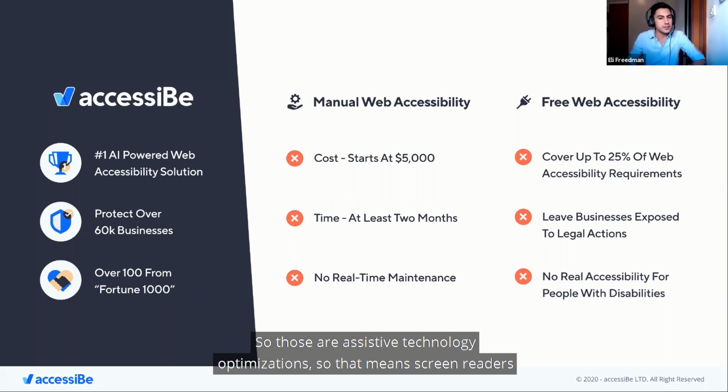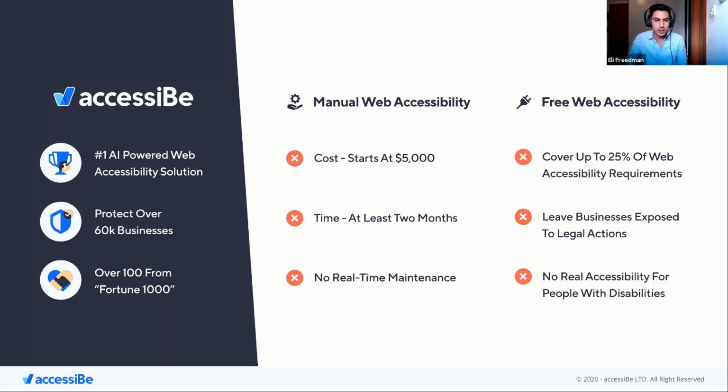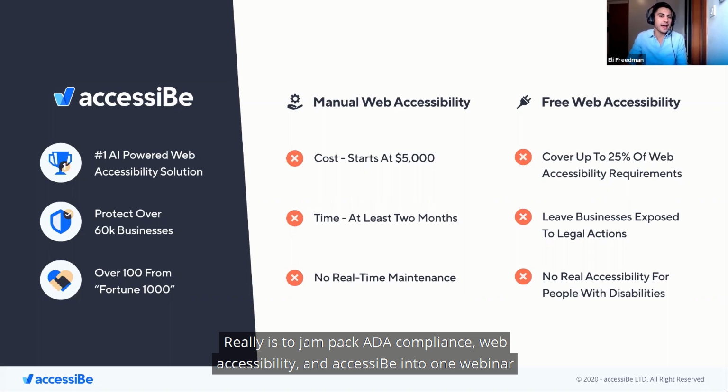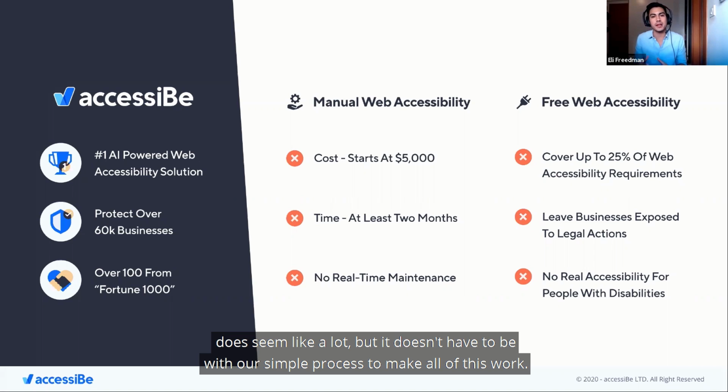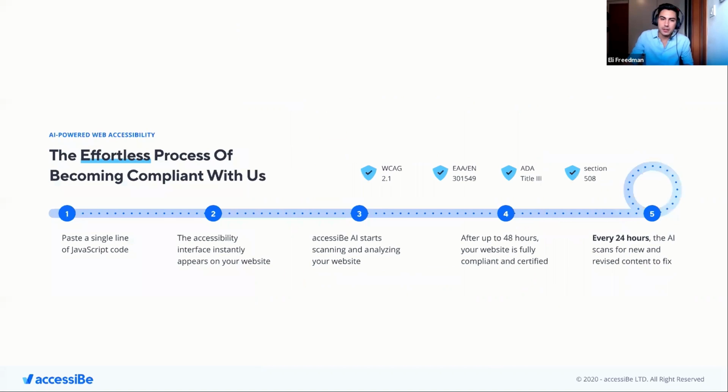So those are assistive technology optimization, so that means screen readers and keyboard navigation adjustments, ARIA attributes and screen reader text, assignment of elemental structural roles using our contextual understanding AI, and we also provide alt tags for images using image recognition technology. Really, it's to jam-pack ADA compliance, web accessibility, and Accessibility into one webinar. Does seem like a lot, but it doesn't have to be with our simple process to make all of this work. So what does the installation look like?